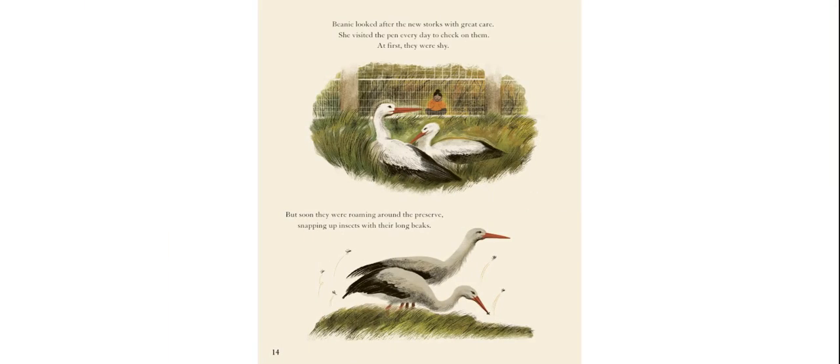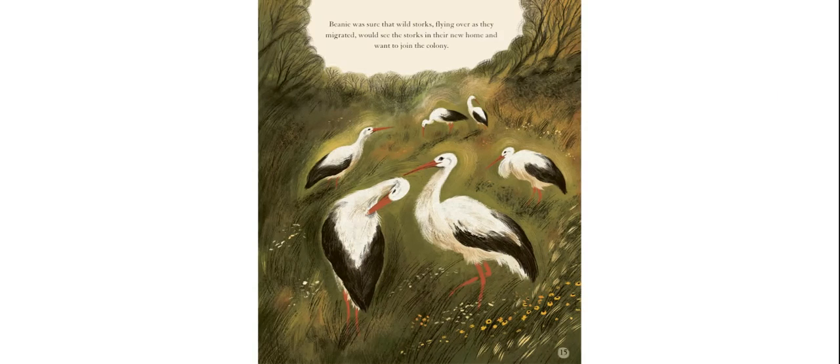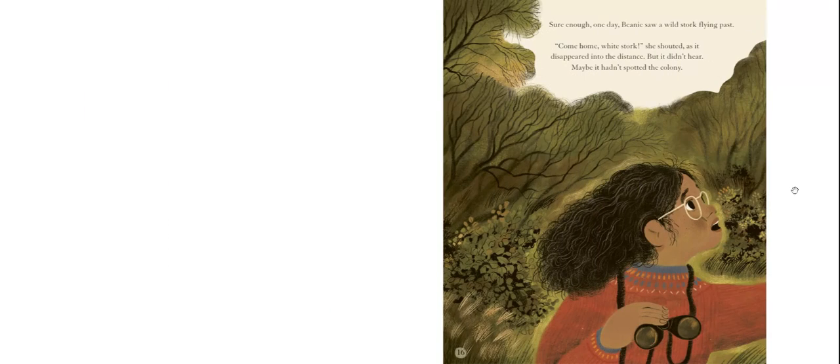Beanie looked after the new storks with great care. She visited the pen every day to check on them. At first, they were shy, but soon they were roaming around the preserve, snapping up insects with their long beaks. Beanie was sure that wild storks flying over as they migrated would see the storks in their new home and want to join the colony.